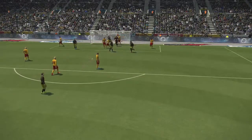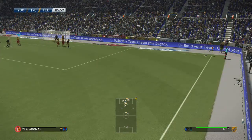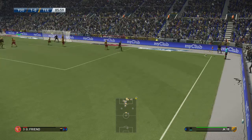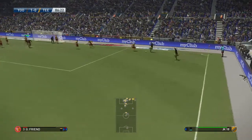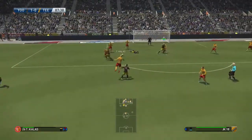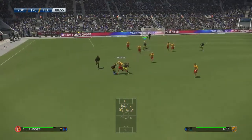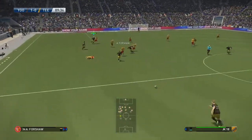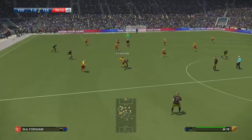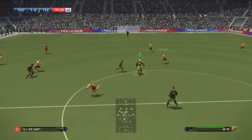The chances keep on coming. They're awarded another corner. And it's been taken short. Now it's Snodgrass. In by Snodgrass. Defence has got rid of that. He's going to have to tune his rangefinder before the next one. Just a few more moments for them to hang on.